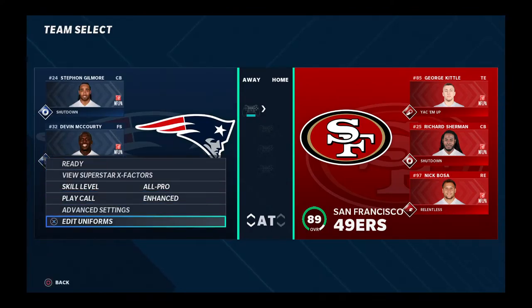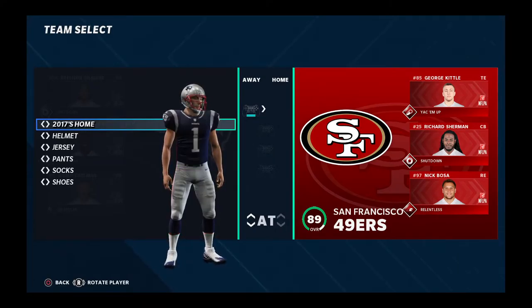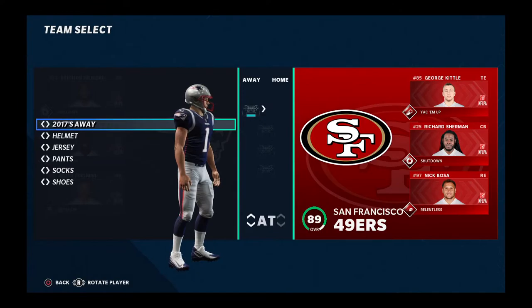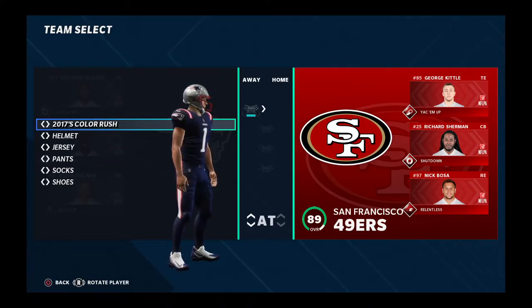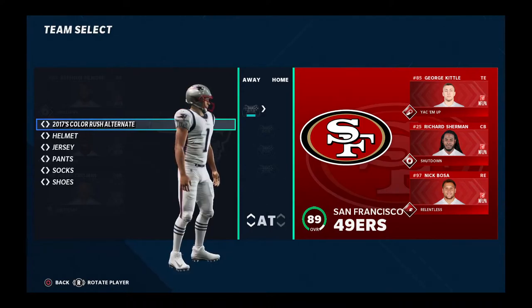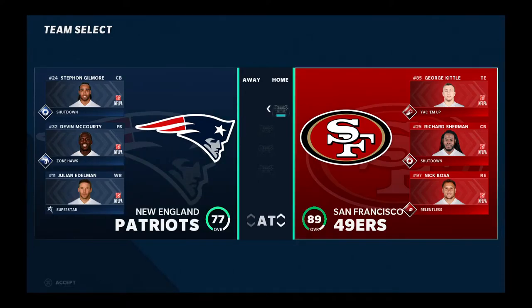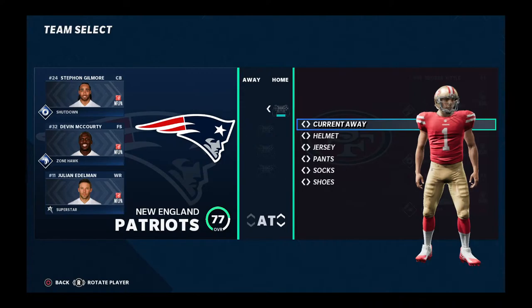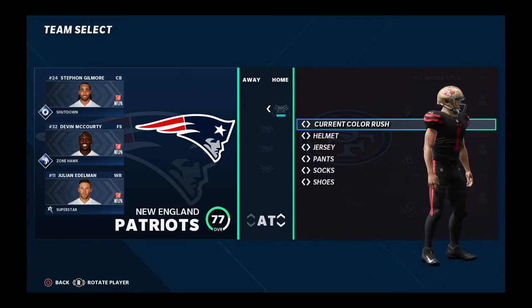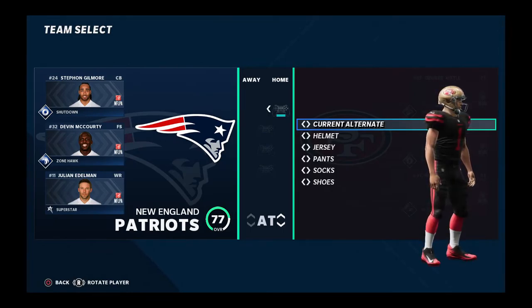Ready. Edit uniforms. Entering edit uniforms. 2017's home selected. 2017's away selected. 2017's color rush selected. 2017's color rush alternate selected. No home team select. Ready. Edit uniforms. And current away selected. Current color rush selected. Current color rush alternate select. Current alternate selected.